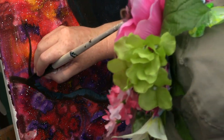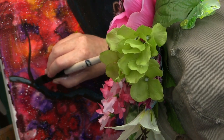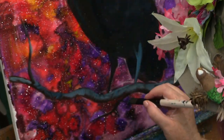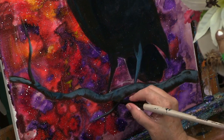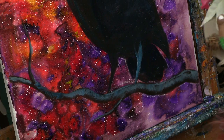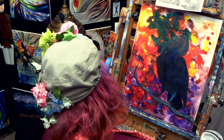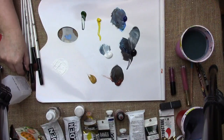I'm taking this little branch off the canvas and making sure it stays real scratchy. Maybe we're going to come up this little branch here. I'm going to come off this little branch here. See that? Look at that. Wasn't that fun? It was fun for me. Looks really cool. I'm going to switch to a slightly smaller brush.